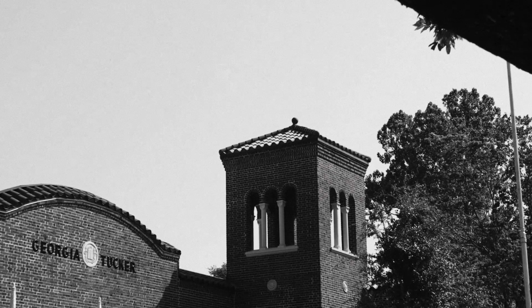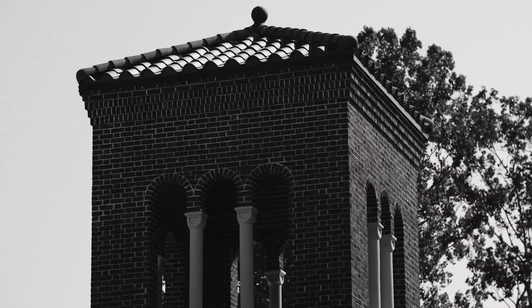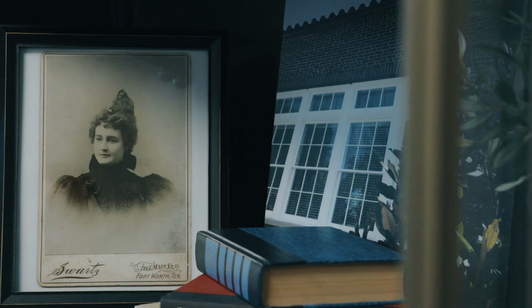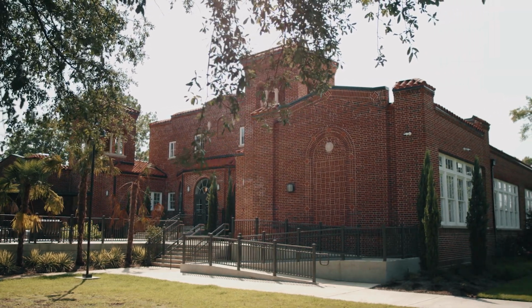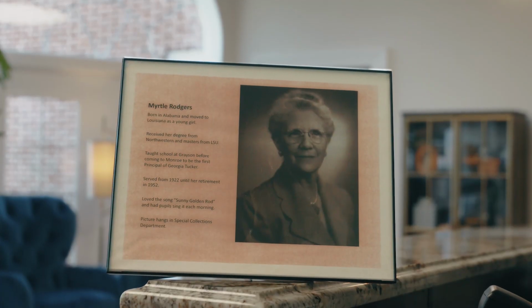The characteristics of this style of building include a rectangular floor plan and massive symmetry, primary facades, tile roofs, arches, and keystones. The first phase of construction began in 1920 on land donated by Colonel Frank P. Stubbs in honor of his mother, Georgia Tucker Stubbs. The school opened on January 9, 1922, and soon became the pride of Monroe. Miss Myrtle Rogers was the first principal.